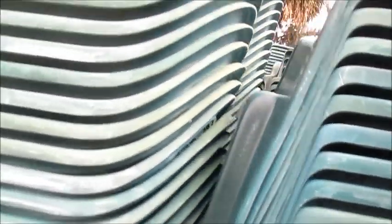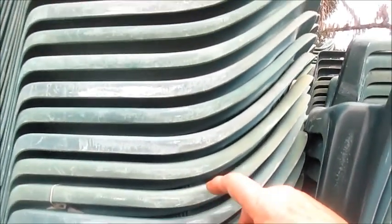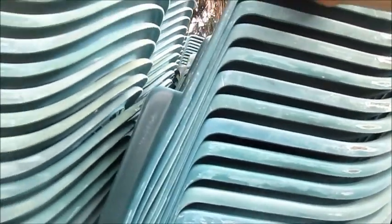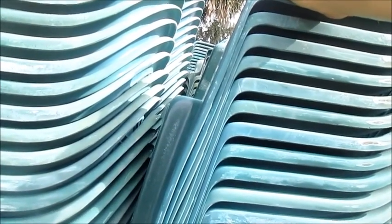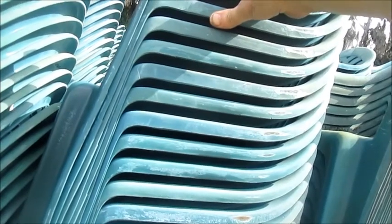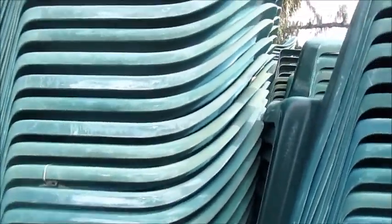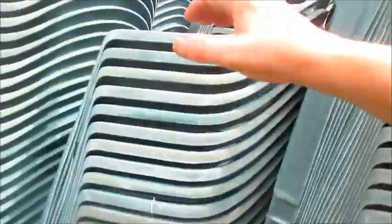Hot dang. Yeah, see, 1, 2, 3, 4, 5, 6, 7, 8, 9. Shit, that's 32 in that stack there. So those stacks, my good God. There's 100, 200, 300, 400. Hell, there's 1,500 chairs here. And it'd take me a week to load them with old and wobbly as I am. God dang it.